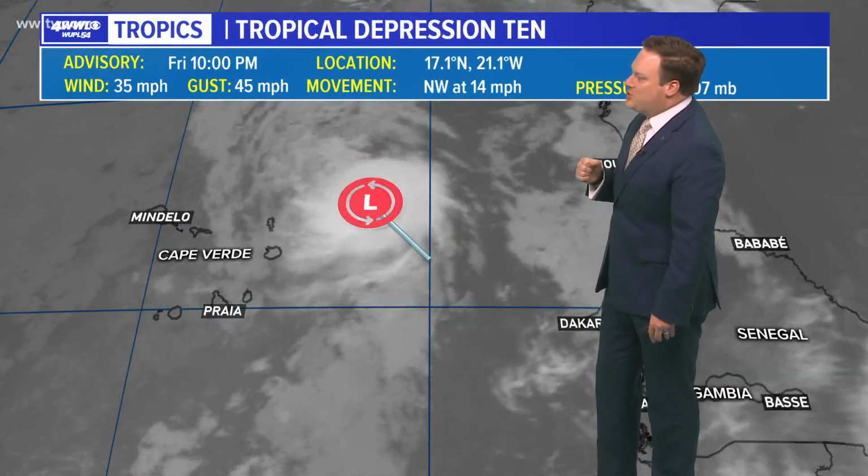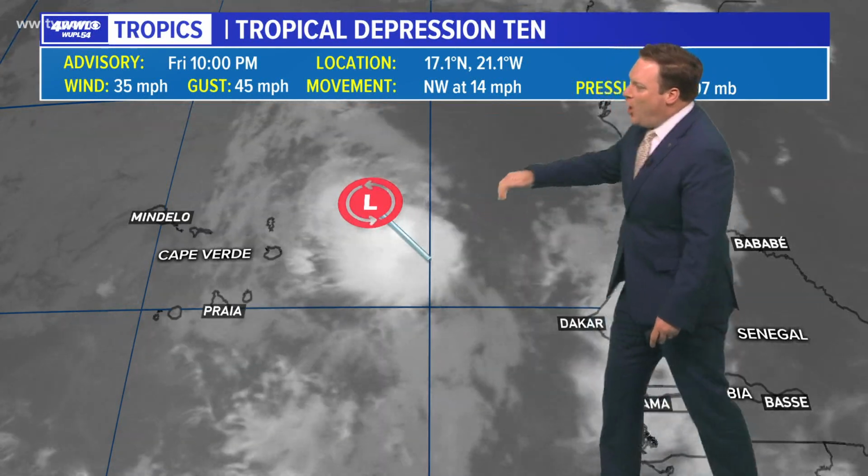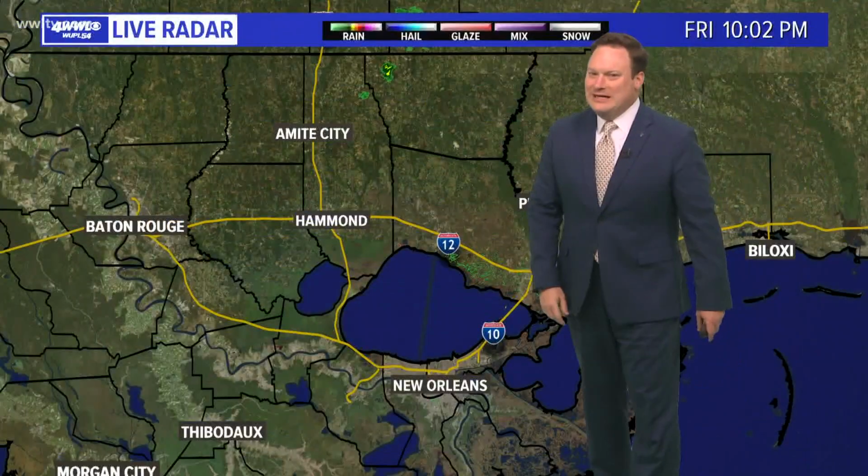We also have Tropical Depression 10, which we'll talk a little bit more about, which is off the west coast of Africa, so not going to be doing much.